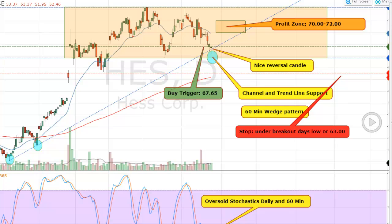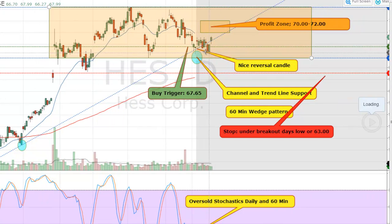Hess is another example of a nice channel setup here. The recognizable underlying support lines combined with that underlying trend line. Multiple indicators: channel trend line support, 60-minute wedge pattern. I'm going to show you that. Buy trigger really above that 67.65 level. Profit zone 70. And the oversold stochastic relining up there. And you can see it's actually started pushing back up.